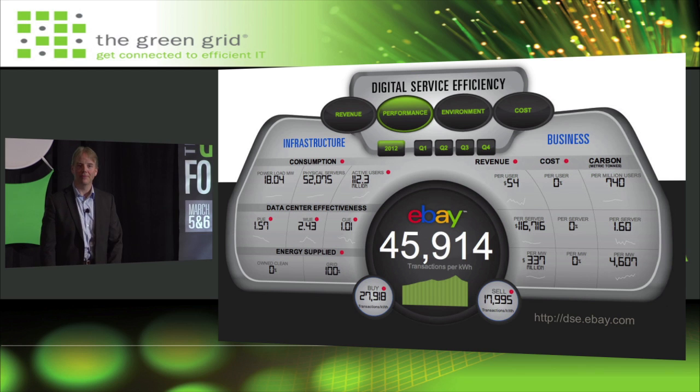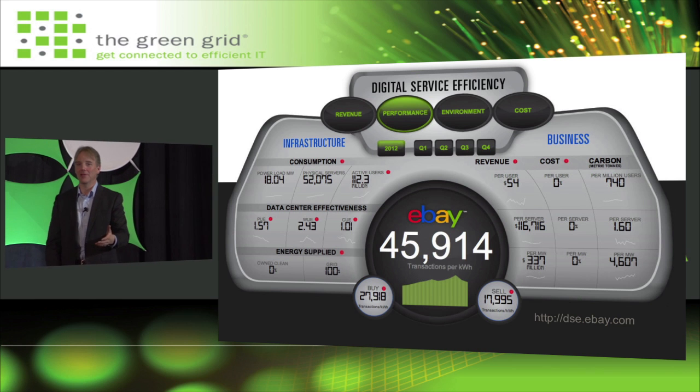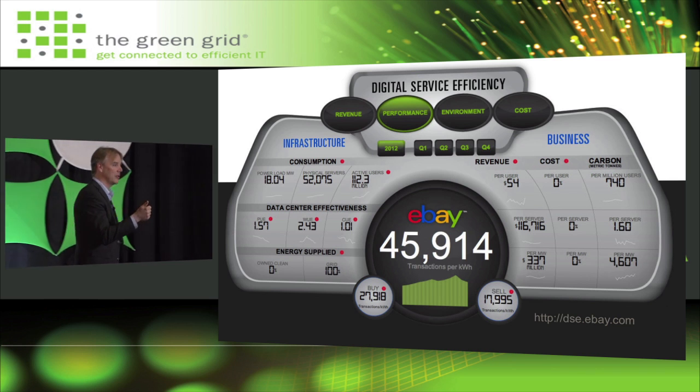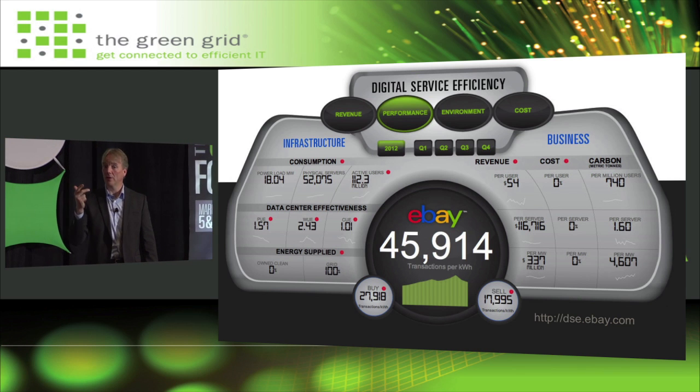You notice it's all zero. Everything in eBay is free. No, I'm kidding. The zeros are there because we can't share our actual dollar amounts, but what we can do is share our performance of cost reduction for each of these. We expect that our cost per user is going to go down, that our cost per server is going to go down, and that our cost per megawatt is going to go down.